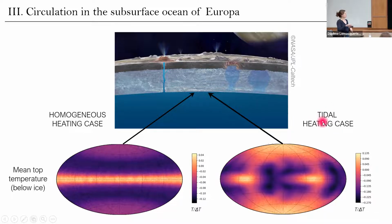Whereas if we impose a tidal heating pattern, we find that you have a very different circulation that occurs in the ocean. And the result in terms of thermal exchange and heat flux is that the poles in particular are going to be, this time, hotter than the equator. So you're going to have a greater heat flux at the poles to the ice shell. And you still see very strong longitudinal variation.